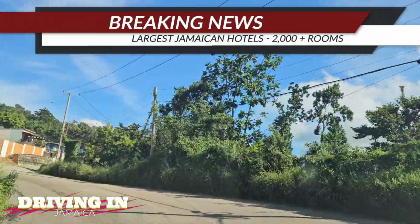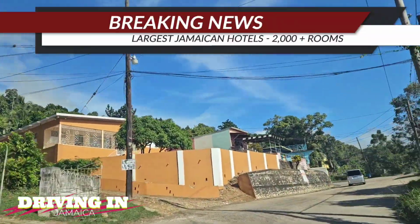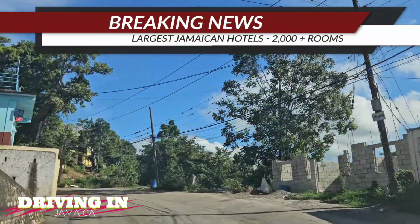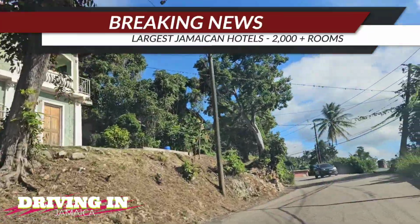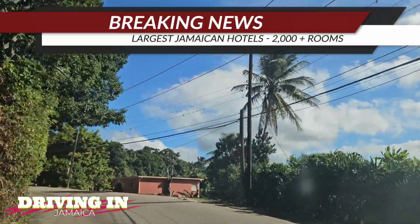Almost every major hotel chain in Jamaica is expanding. Now, there are other hotels that are also expanding. Secrets is building two new hotels, Wyndham, but these are the ones that are, these developments are on the way now.